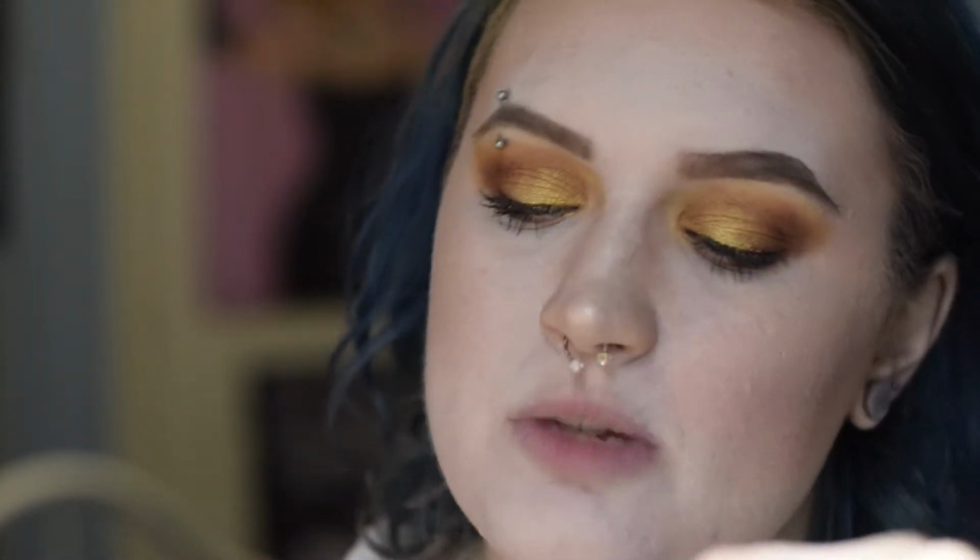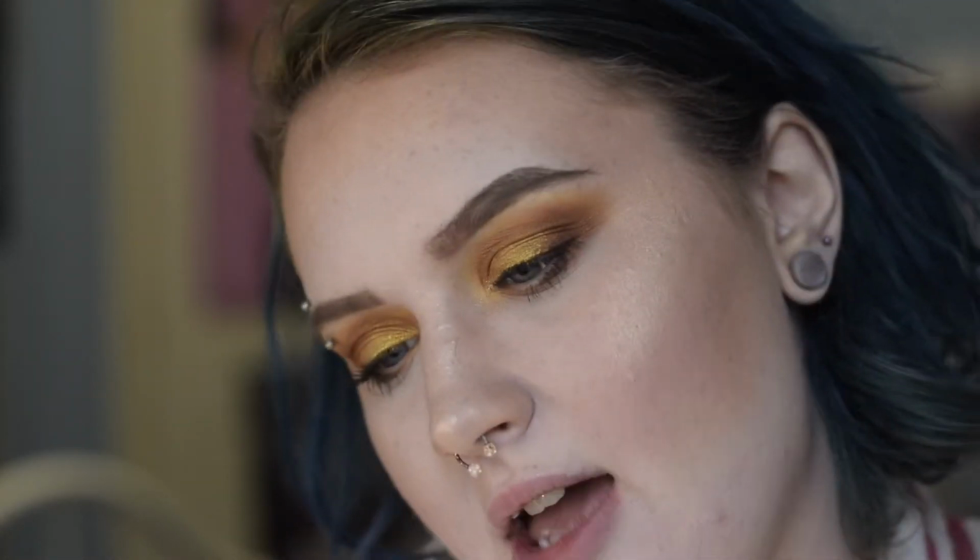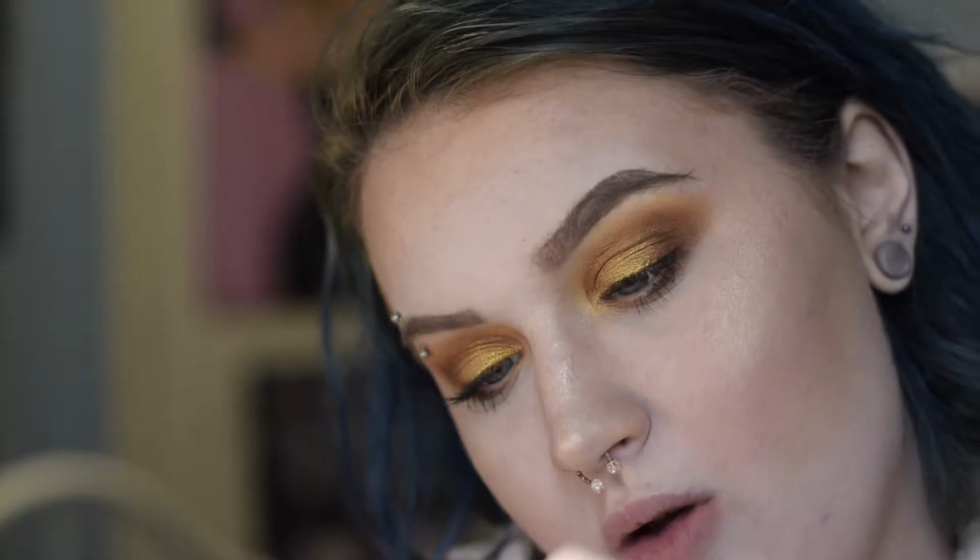Alrighty, we are back and my eyebrows are on as good as they're gonna get. So now we're going to be going into lipstick. I'm going to be going into the BH Cosmetics X It's My Ray Ray lipstick, liquid lipstick in Rosy Ray. It's this one right here. I absolutely adore this lipstick. I cannot get enough of it.